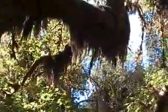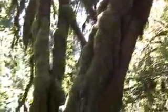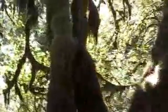Look. I can't talk. Holy moly. Look at that. Look how thick that moss is coming off the tree. Holy crap. Look at this one right here.